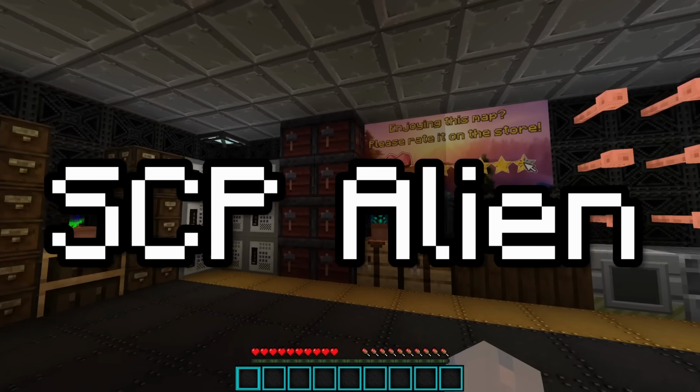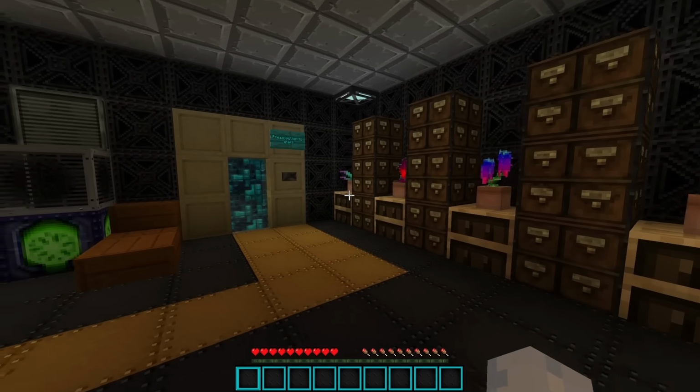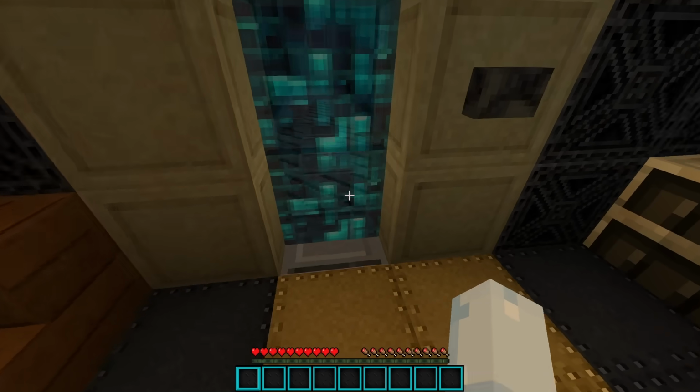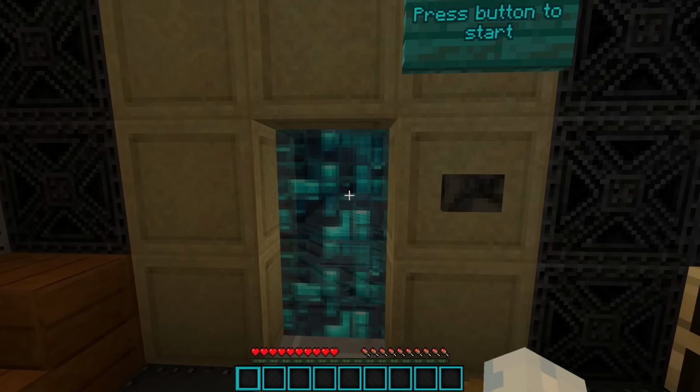This is a map called SCP Alien, and it's created by Lifeboat. I'm really interested to see this one. I know Lifeboat has done some really cool stuff in the past, so this could be really interesting. Whoa, what is this? What the heck? Press button to start. Can I not just walk through here? I wanted to walk through there.